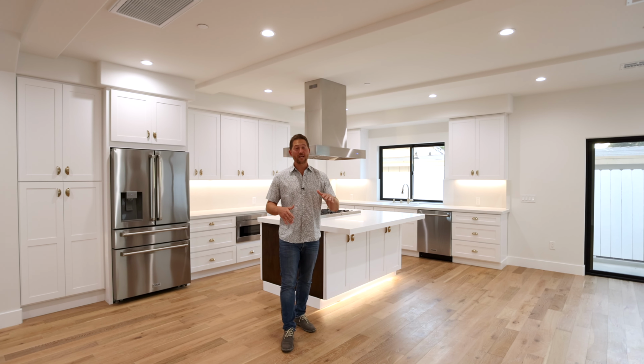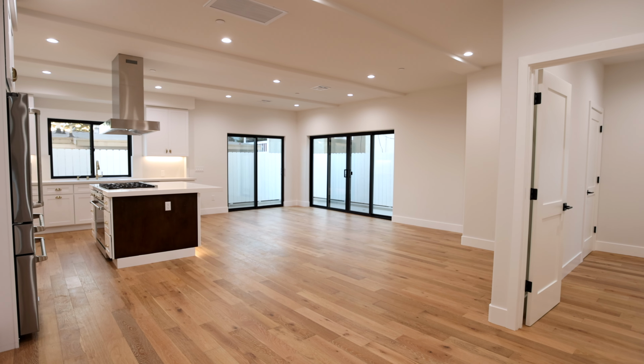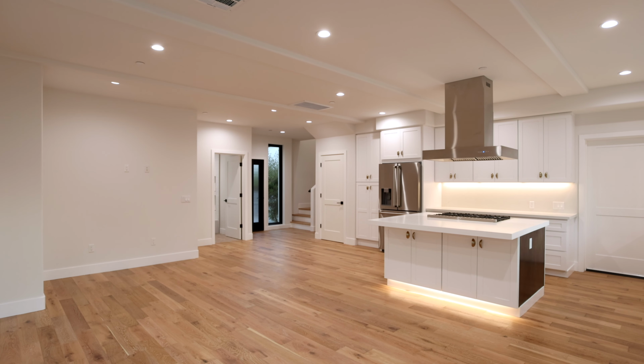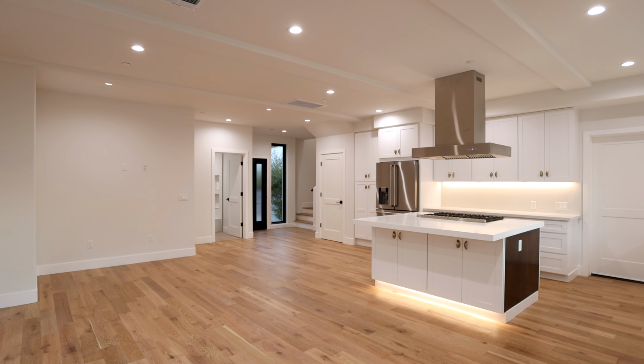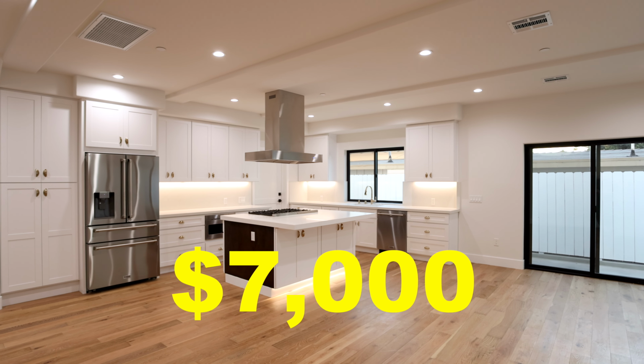All right, so we just looked at Unit A. Welcome to Unit B. This is kind of the queen of the court, if you will. It's larger, 1,800 square feet, 4 bedrooms, 3 baths, and the space here feels just a little bit larger. So you have some options. If you're an owner occupant, you might want this unit. This unit, if you're an investor, rents for a little bit more. This is gonna rent for close to $7,000 a month.